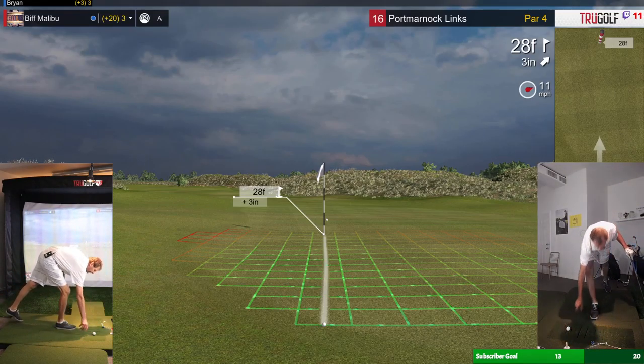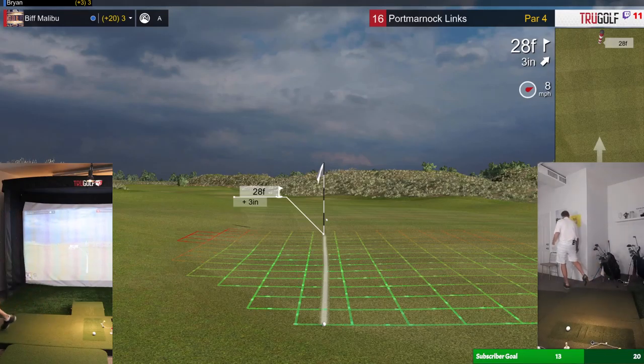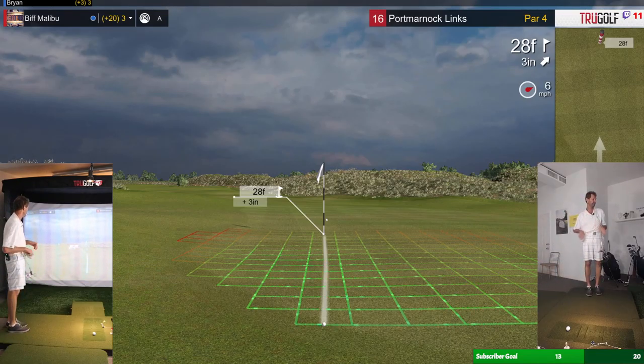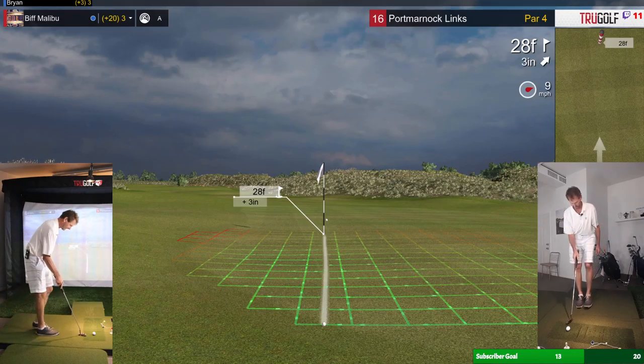Well, you know what? What does Tom Watson say? Whenever you can, putt. Even if you're Biff Malibu. Even Biff can make one once in a while.